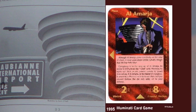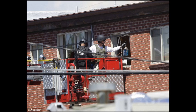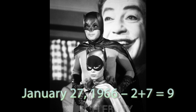And now we're going to get into what the Caesar's Hotel means and how it relates to the whole John Holmes Aurora shooting incident. And we're going to look at the very first filmic moment that the Joker was presented in film. It was January 27th, 1966. I'm going to take 27, break it up, 2 plus 7 equals 9. You're going to see the significance of that a little later.